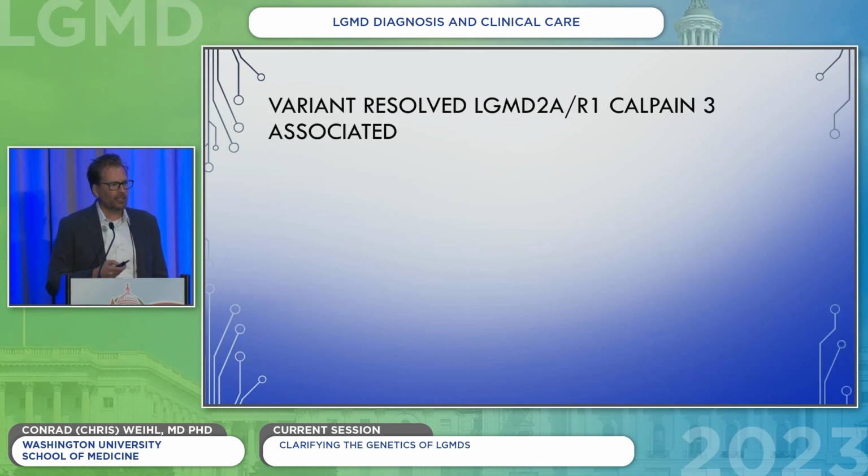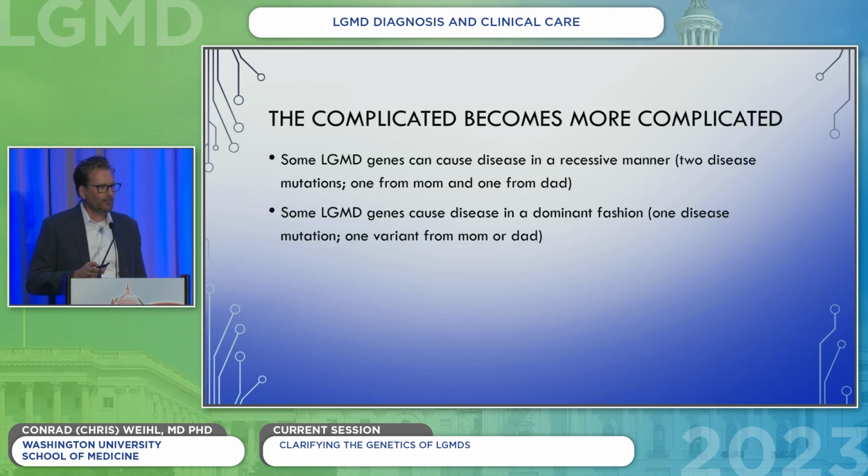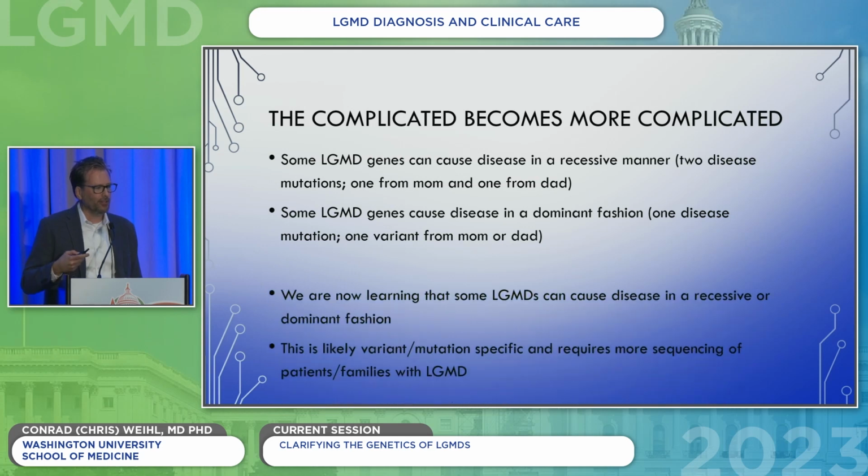And so that leads to resolution of that variant, which I would say was quite cumbersome and took a specialist. It requires specialty testing and a lot of work. And I would say it's actually become more complicated because some of these limb-girdle genes now behave in both recessive and dominant ways, and we're learning that some limb-girdles can behave both ways. So it becomes very, very complicated.